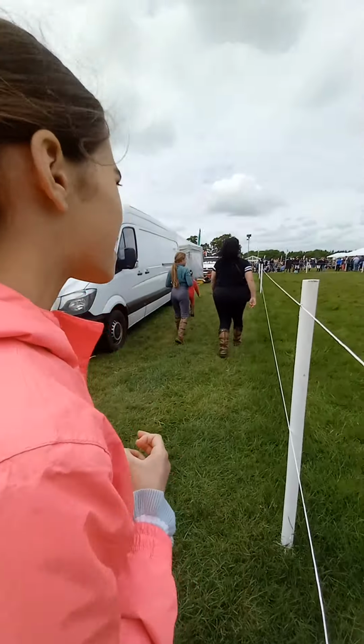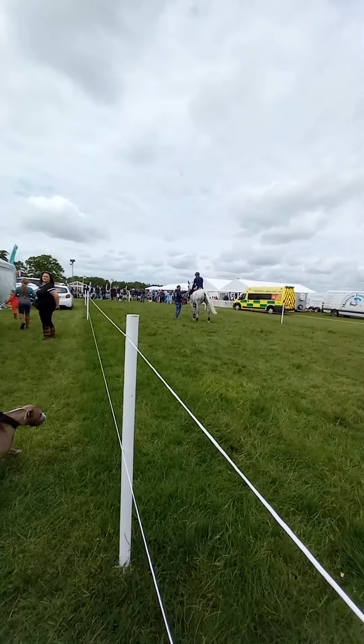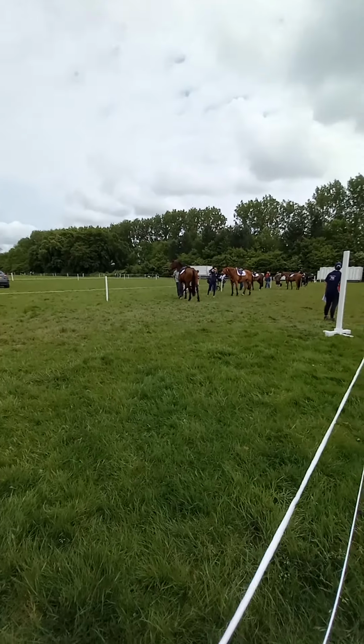No, not yet. He's adjusting his girth, putting his girth up one. This horse has been quite awkward, walking while he's trying to get his girth up. And next there's some horses over there. Oh look, the other horses. I think they're just adjusting the rein because that man's walking out.